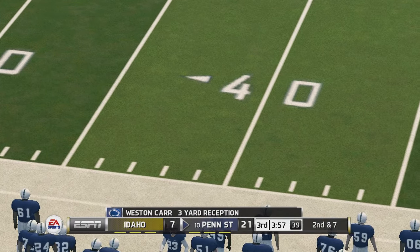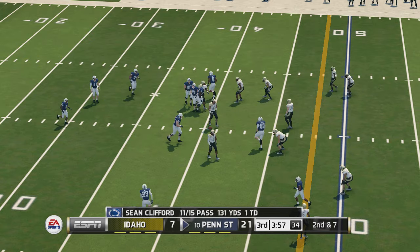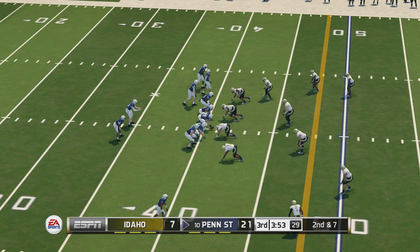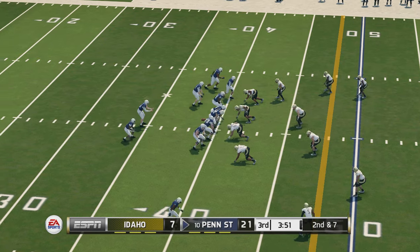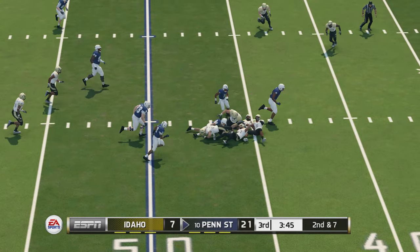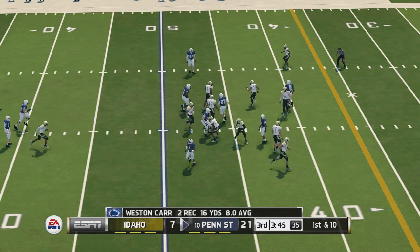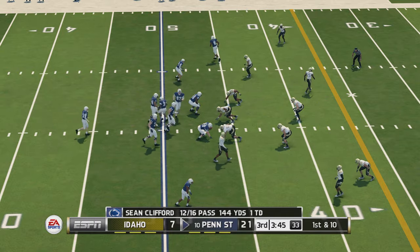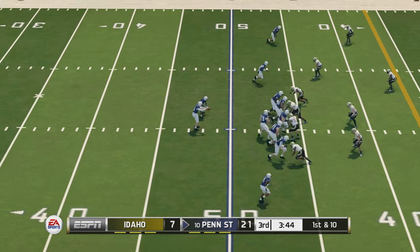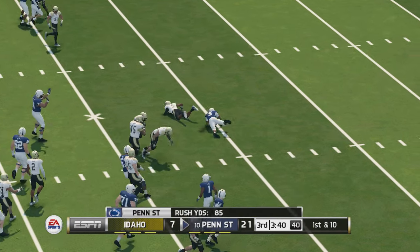Out of bounds, around the 40-yard line. Call it a gain of 3 yards. That'll make it 2nd and 7. Complete. He's got room to work. And he's tackled around the 47-yard line. Gets out to around the 32.